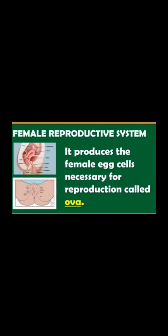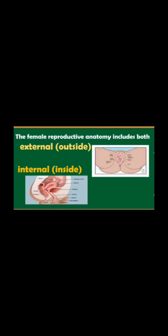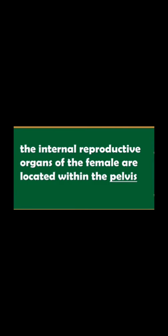Female reproductive system produces the female egg cells necessary for reproduction called ova. The singular term for ova is ovum. The reproductive system is designed to transport the ova to the site of fertilization. The internal reproductive organs of the female are located within the pelvis.